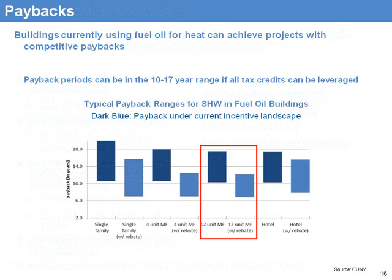And to drill down a little further into the paybacks, at the moment we're seeing payback periods within 10 to 17 years for the 12-unit multifamilies in the dark blue. Under the current incentive landscape, if incentives change, that might go lower, but right now it's within 10 to 17 years. However, this chart is considering just a one-off where you're putting in solar thermal. I would recommend, as we'll get into a little later, that this could be a piece of a larger project, which might make it more of a marginal cost and make the payback a little better.